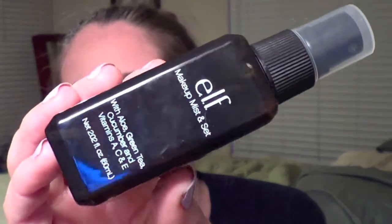Okay guys, so let's start to talk some products for the face. You guys know that I had used the Tarte primer spray. I think it's the Marine Boosting Mist, and I ran out of it because I used it all. So I was trying to look for some cheaper options for sprays, and I had this in my collection. I just hadn't pulled it out. This is the e.l.f. Makeup Mist and Set with aloe, green tea, cucumber, and vitamins A, C, and E, which really, I was like, wow, why am I not putting this on my face?